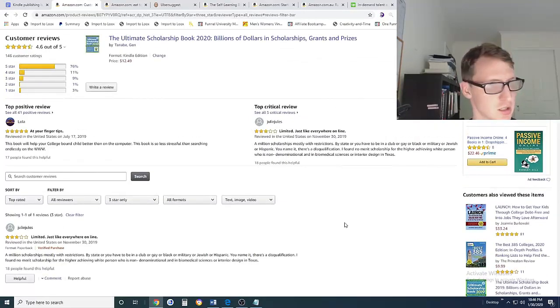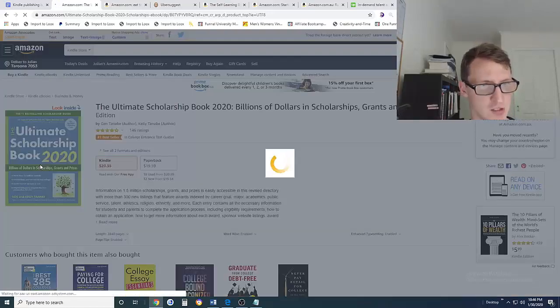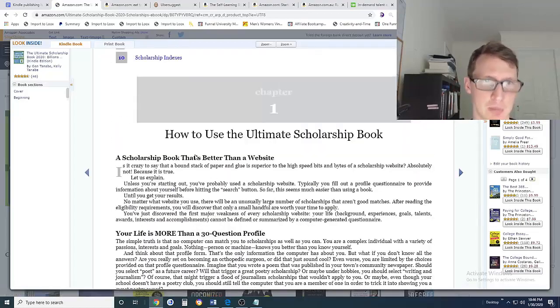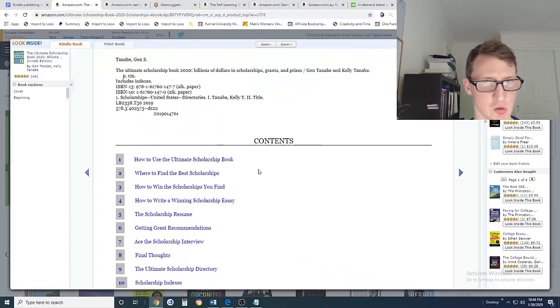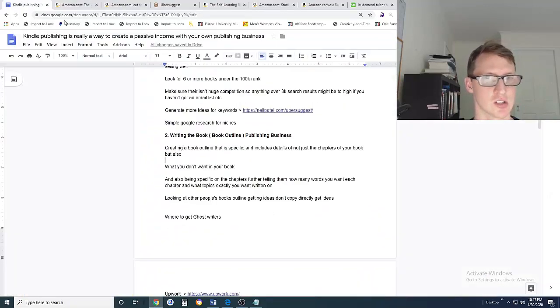A Million Scholarship, this book will help your college-bound child. This book is more for research and less on the web. So, as you can see, this is probably a book you should take a look into. Take notice of the book outline, but also of the reviews on what people like and dislike, like I said before. You can get ideas from the outline of the book, but don't copy.